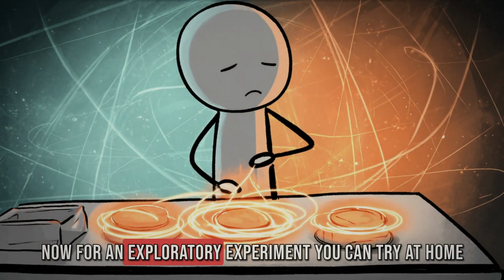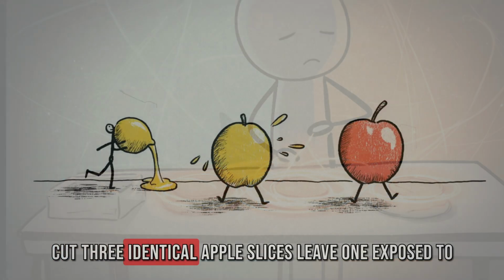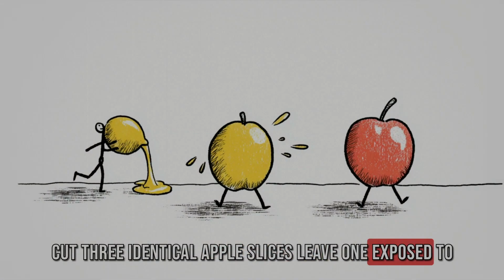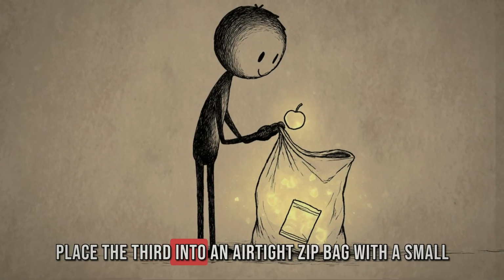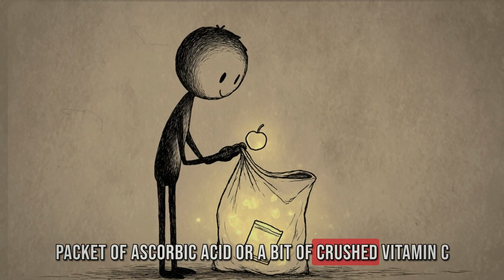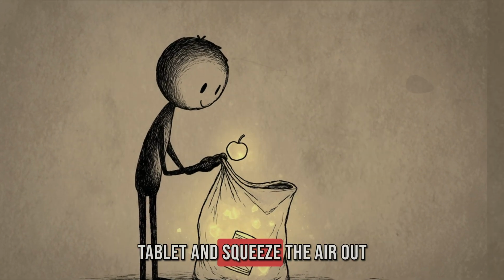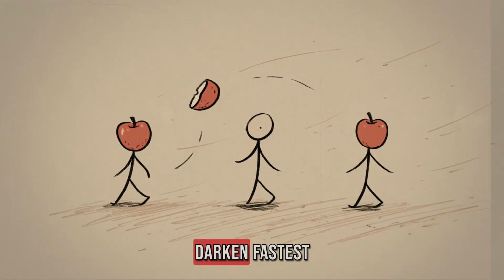Now for an exploratory experiment you can try at home to see principles in action. Cut 3 identical apple slices. Leave one exposed to air. Squeeze lemon juice on the second. Place the third into an airtight zip bag with a small packet of ascorbic acid or a bit of crushed vitamin C tablet and squeeze the air out. Observe every 5 minutes. The exposed slice will darken fastest.